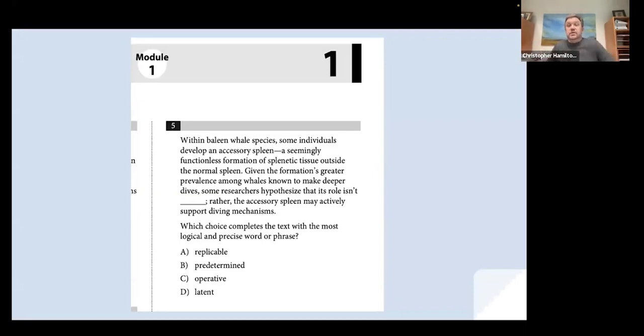So on the new SAT, here's a typical, very common question. Given the formation's greater prevalence among whales known to make deeper dives, some researchers hypothesize that its role isn't blank. Rather, the accessory spleen may actively support diving mechanisms. To answer this question, you could eliminate some of the choices because they just don't make sense. But you also can know that latent means hidden, or in some sense, sleeping, and active is the opposite. When we're told that it isn't blank, rather it is active, we can be pretty certain latent is the right word.